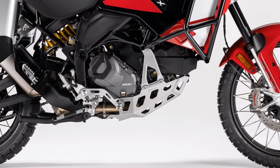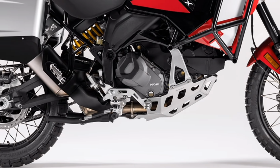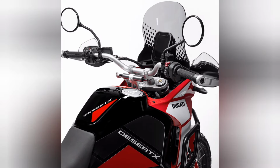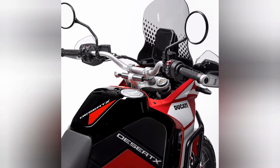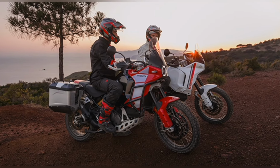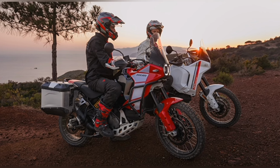and engine guard with protection for the water pump, radiator grille and reinforced sump guard to protect the bike on the most difficult sections. The heated grips and the larger windshield increase comfort at low temperatures, and the central stand makes the motorcycle more stable, facilitating access to luggage during stops and maintenance operations on the chain and rear wheel.